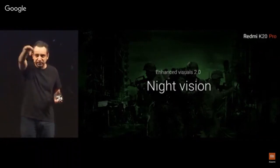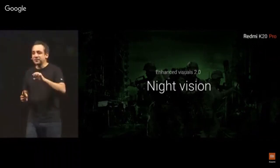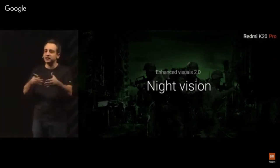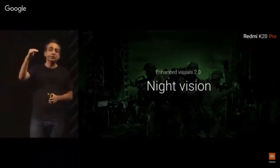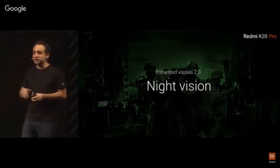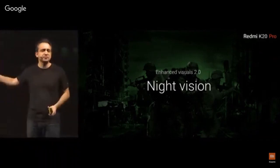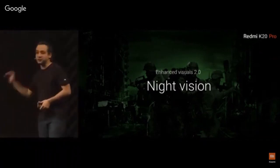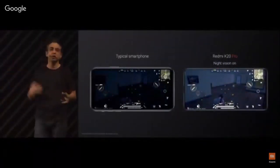Okay, so people in the middle are slightly boring. All these guys are happening. It becomes really important because when you're playing at night, and suppose you don't have those night vision glasses that you have to find in-game, with the K20 Pro, you'll still be able to see what's happening in the dark. So it's almost giving a massive advantage to people. I think this is the next best thing versus hacking. So don't hack, that's not good for anyone. But this one is giving you a hardware advantage. So look at it, night vision on versus a typical smartphone and how the renders change.